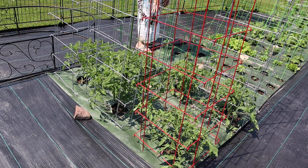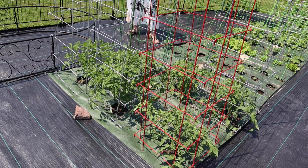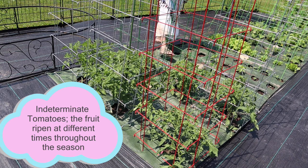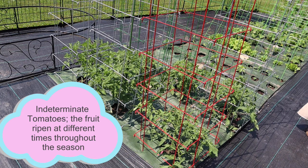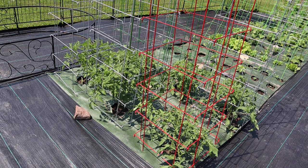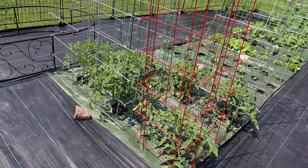This is a determinate plant. So if you don't know the difference between determinate and indeterminate, an indeterminate plant means it's going to keep growing for an indeterminate amount of time until the frost kills it, or you top off the top and make it stop. A determinate has a set growth size. Like when it gets to the size that it's determined to get to, then it stops growing and then puts all of its energy into the tomatoes.